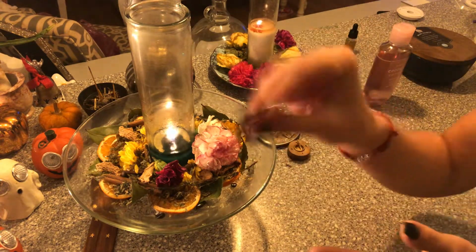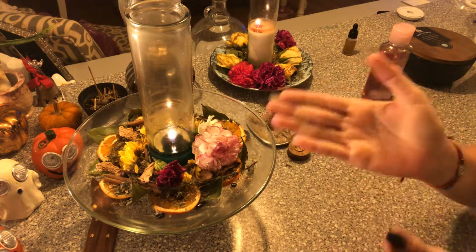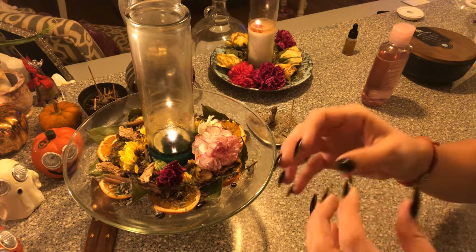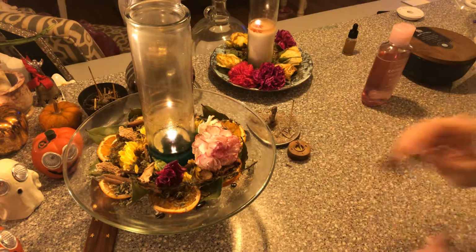Just put some drops in the candle as it's burning or before you light it. Be careful not to drown the wicks. The oils themselves are oil, so they're not combustible, but they are flammable. So do be careful as you're using that.